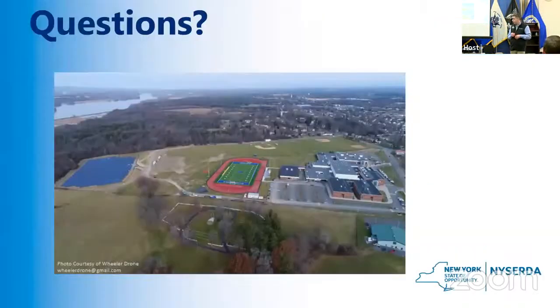And then here is kind of an interesting picture. Here we have a high school that has a track and field, and they installed a 1.2 megawatt solar PV system next to the school. You can see that the PV is a little bit bigger than the track and field, but it's a good visual way to show the size of these systems. A 1 megawatt system would be about as big as a track meet.